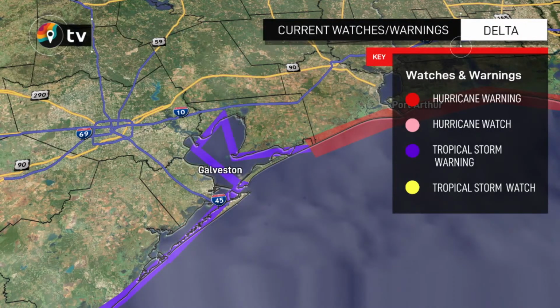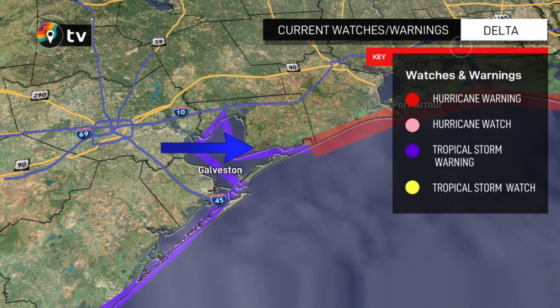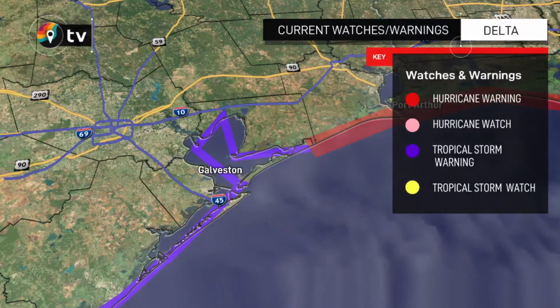Hold on, let me grab my pointer. Stand by. There we go. So this purple color here that extends through Galveston, that is a tropical storm warning.